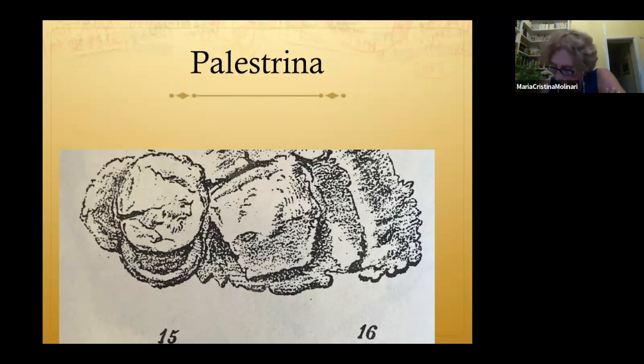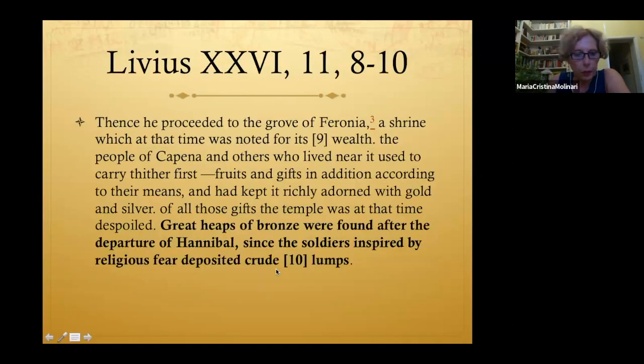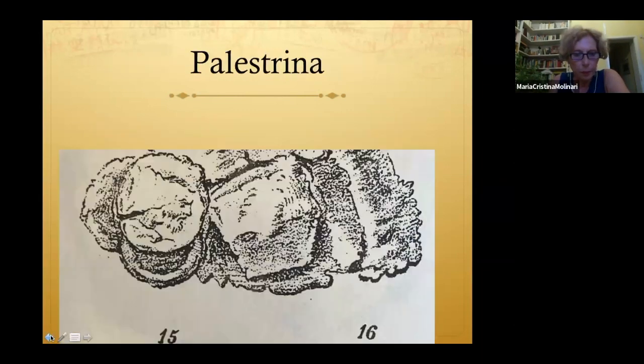Raffaele Garrucci, in other times, claims to have found the aes rude in the area of the necropolis Praenestina, where soldiers were usually buried. In fact, he wrote: next to the skeleton head, on the right side, lay a small jumble of metals bound by iron oxide. There are two fragments of aes rude.